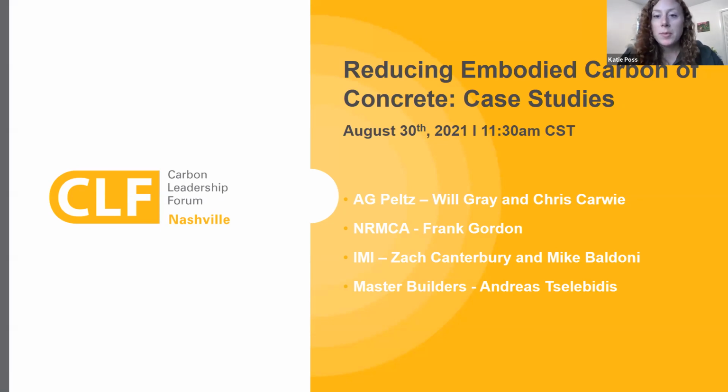If you aren't familiar with the Carbon Leadership Forum, the CLF at the University of Washington is accelerating the transformation of the building sector to radically reduce the embodied carbon in building materials and construction through collective action. They pioneer research, create resources, foster cross-collaboration, and incubate member-led initiatives to bring embodied carbon emissions of buildings down to zero. I encourage you to visit carbonleadershipforum.org to learn more, and also encourage you to join our Nashville Hub community on LinkedIn.